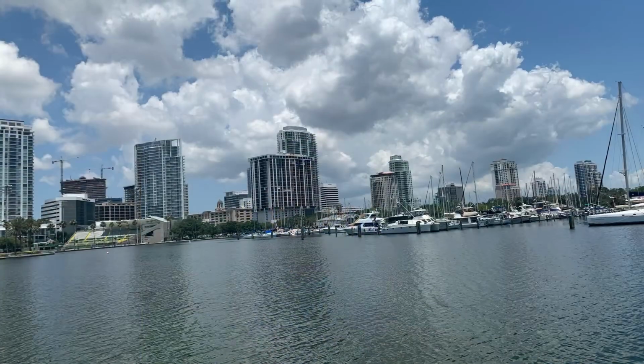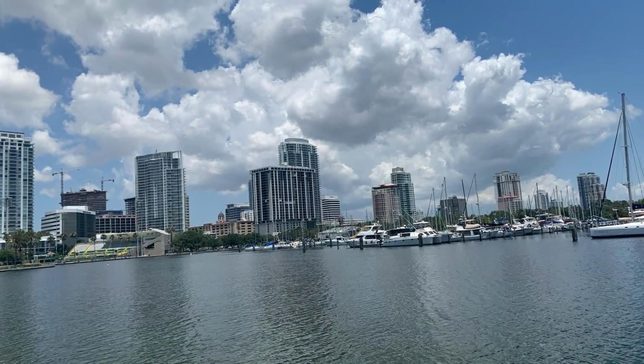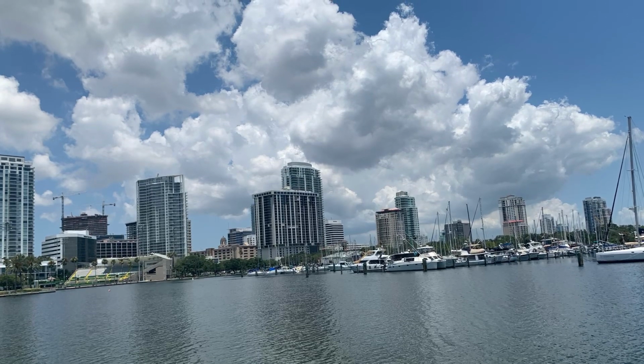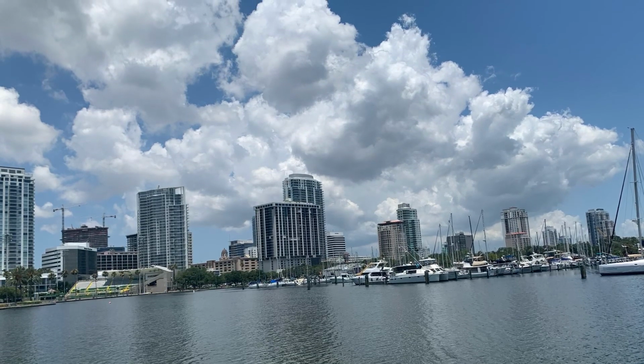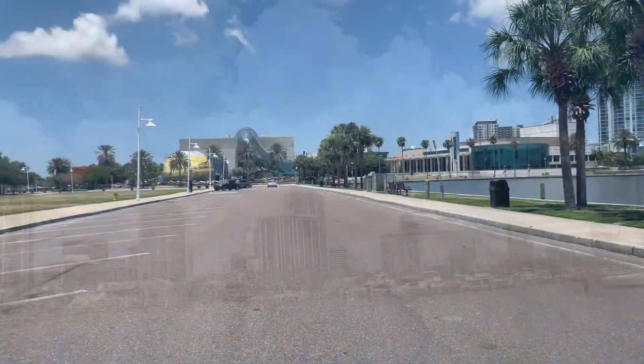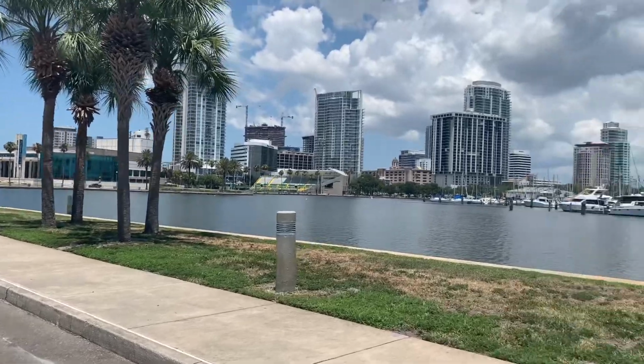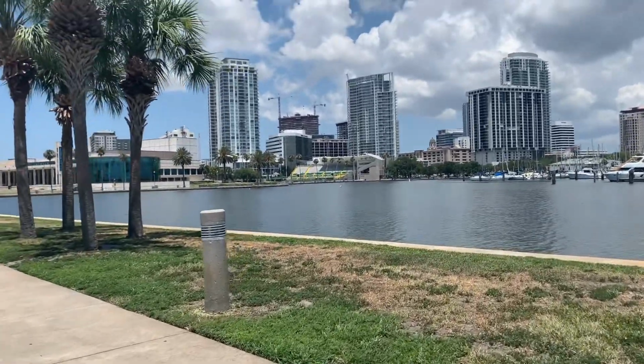Hey everybody, I am here at Albert Whitted Park in St. Petersburg, Florida, and as you can see behind me, the view is beautiful. Come and take a look closer with me. As you can see, it is so beautiful. A wonderful place to take pictures and videos and make time with yourself, your family, and just take in the beautiful scenery of the city of St. Petersburg, Florida.